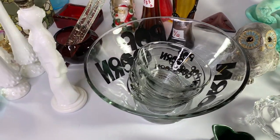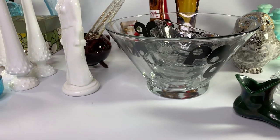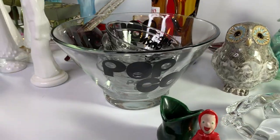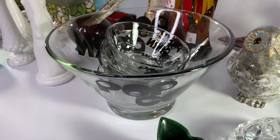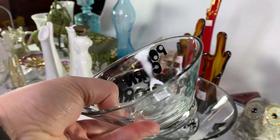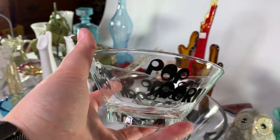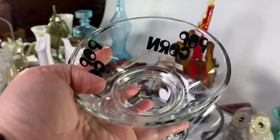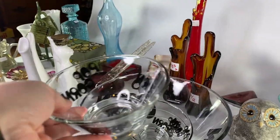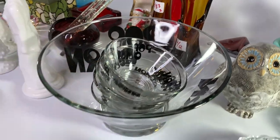One of my favorite things that we came home with was this awesome MCM popcorn bowl. If you watched us make the caramel corn with the puff corn, we used this big bowl at the end to show off our puff corn creations. I think we also used the small ones for our ingredients. So you have the big popcorn bowl plus the four small bowls.